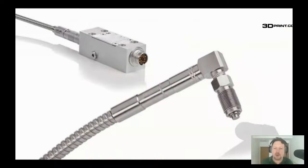This is called the 404A. It measures both pressure and temperature in direct contact with the melt zone or the melt pool. And they've actually said that it's also suitable for additive manufacturing. They have a 1,000 bar version, which is specifically meant to cater to additive manufacturing. So they're really looking at our market, which I think is wonderful. It can work in temperatures up to 350 C, which means for us, it's nearly all the materials we extrude up until ASA, and maybe with a little luck, your polyamides. And I think this is an absolutely fantastic development.